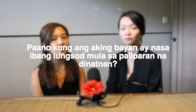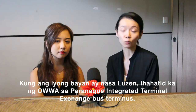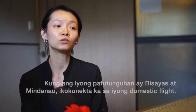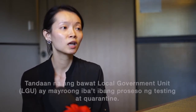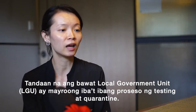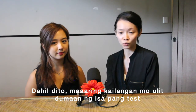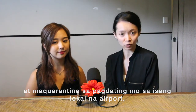What if my hometown is in a different state from the airport I arrived in? If your hometown is in Luzon Island, OWWA will transport you to the Parañaque Integrated Terminal Exchange Bus Terminus. If your destination is in Visayas or Mindanao, you will be connected to your domestic flight. Note that each local government unit, LGU, in your hometown will have different testing and quarantine requirements. As such, you may have to go through another test and quarantine when you arrive in local airports.